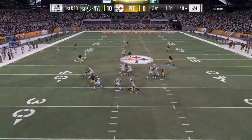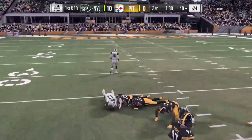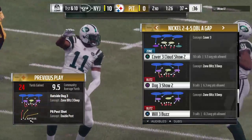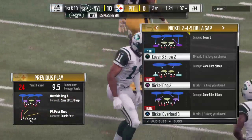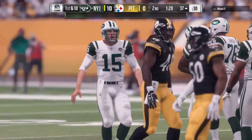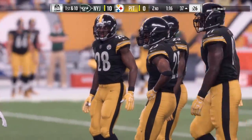Now a play fake here on first down. Got his man, Robbie Anderson, and he's taken down, but not before he gets this into enemy territory across the 40. That one goes for 24 yards. And, Charles, for Robbie Anderson, one of the few bright spots for the Jets this last year in what was otherwise a pretty forgettable season.